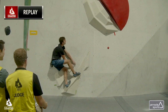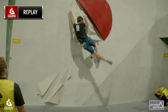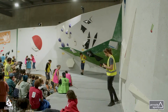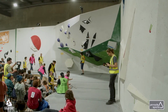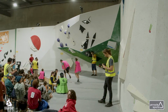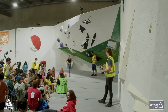We've seen a few tops on the male, and we've seen a few tops on the female. Number of attempts as well, so it's still a close one, folks. And that's the first problem done and dusted for the male, and the first problem done and dusted for the female. Rose coming a long way, all the way from ACT.